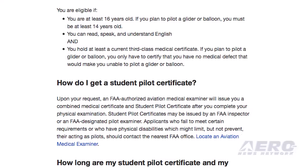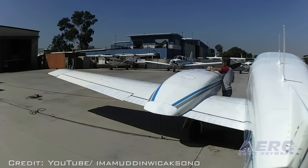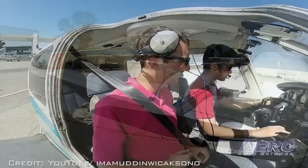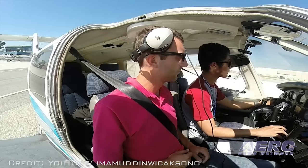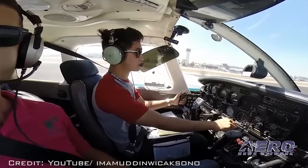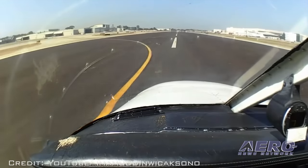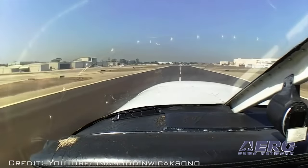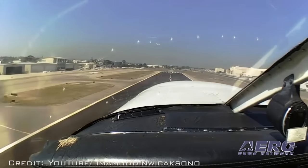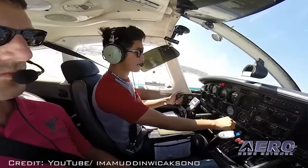Up until this proposed change, the paper student pilot certificate has been issued automatically by medical examiners or through a 15-minute process with an FAA representative. The proposed change requires applicants to apply for a student pilot certificate through a Flight Standards District Office, designated pilot examiner, airman certification representative associated with a pilot school, or certified flight instructor. Aviation medical examiners will no longer issue a combination medical certificate and student pilot certificate.